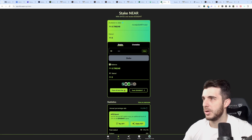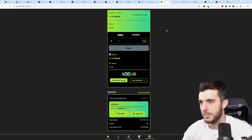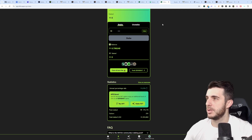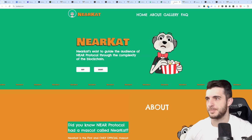And then also if we go to Shih Tzu's app, their web app that they have built, you can stake over here, buy NFTs and earn tokens and so on. So really bullish on Shih Tzu app. It's my second biggest holding, and I think that will do very well.